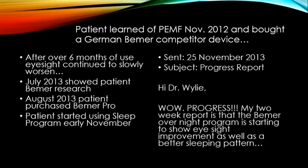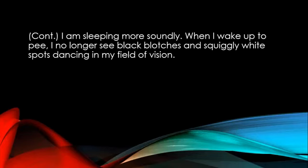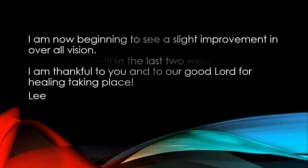A couple weeks ago, on the 25th, I got the progress report: "Hi Dr. Wylie," in capital letters, just as he said, "WOW, progress. I have two reports that the Bemer overnight program is starting to show eyesight improvement as well as a better sleeping pattern. I'm sleeping more soundly. When I wake, I no longer see black blotches and squiggly spots dancing in my field of vision.